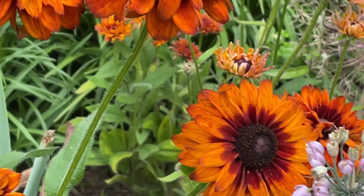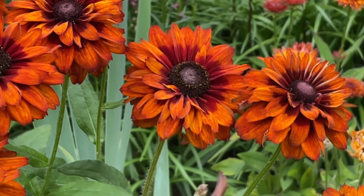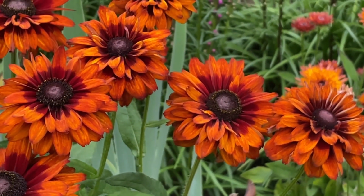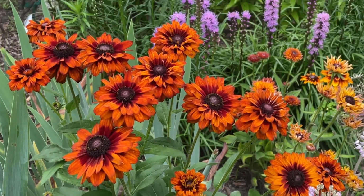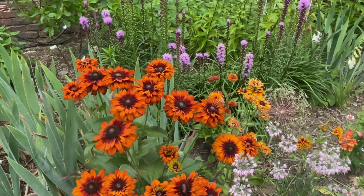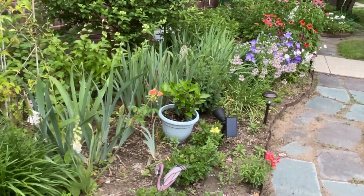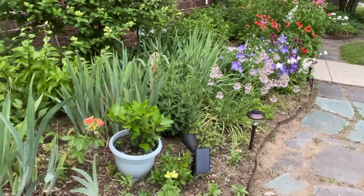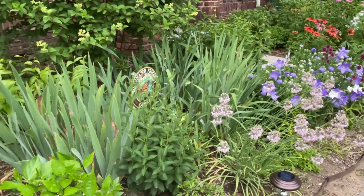And I'm going to pan back over to the Echinacea because the color is just very striking. Again, that's Cherokee Sunset. I guess I could see why it's named that. Sometimes the flowers end up a little lighter in color, and these ones are very consistent, but they're not always that way. And over here, it's kind of the duplicate of the other side.